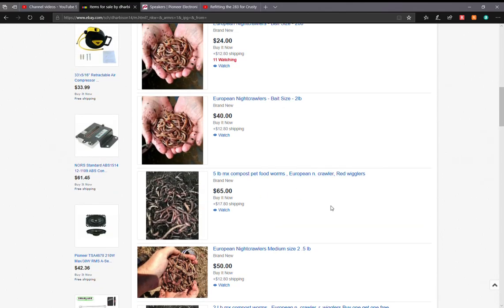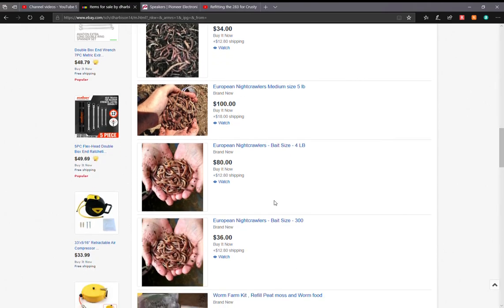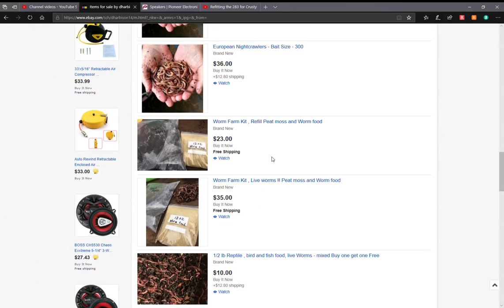5 pounds. Here you can get 2 pounds, buy one get one free. And when it says buy one get one free, you're paying for one 2 pound bag, and he's gonna give you another 2 pound bag for free. So here you would get a total of 4 pounds. So any of those buy one get one free, that's what you get.